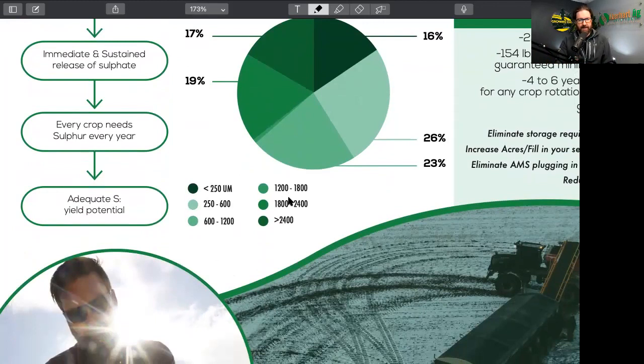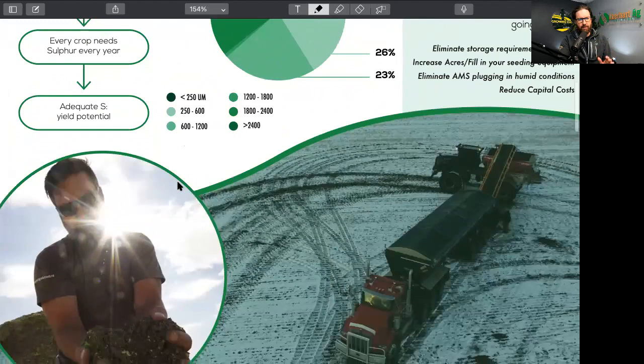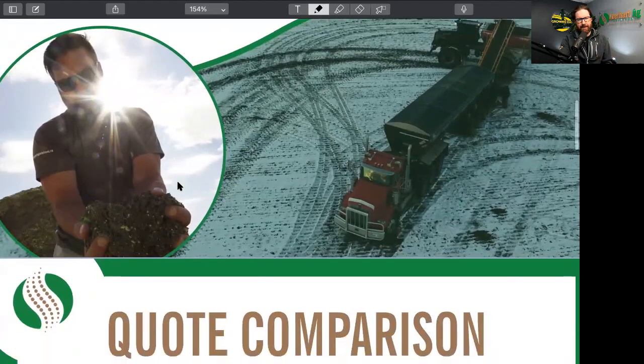It's beautiful that way. So what we're saying here is you're going to get adequate sulfur because we over apply on top of the soil surface. You don't have to work it in. We leave it on top. We let Mother Nature do its work. And Bob's your uncle.